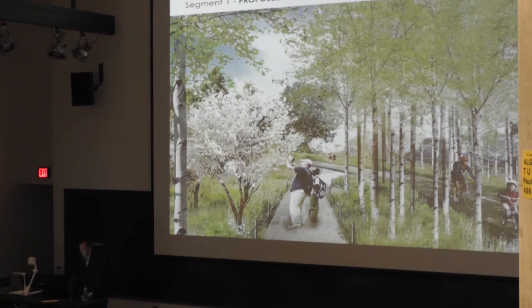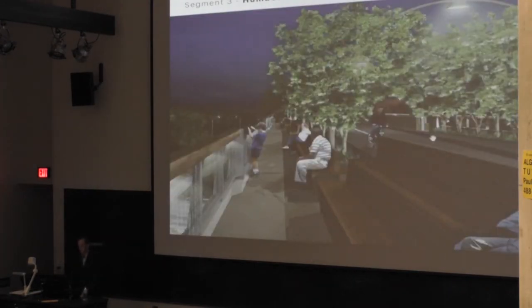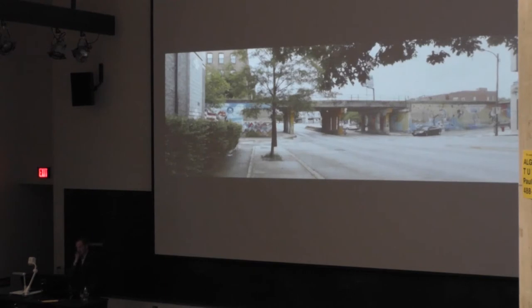And then this idea of punctuation of the space through different, strong, graphic, memorable planting moments. Or here, where an overlook that overlooks that avenue I told you about becomes a moment for using smoke tree, which is a small tree that has incredible fall color and very bizarre flowers that look like smoke, that becomes a moment along here, again, different than the rest.